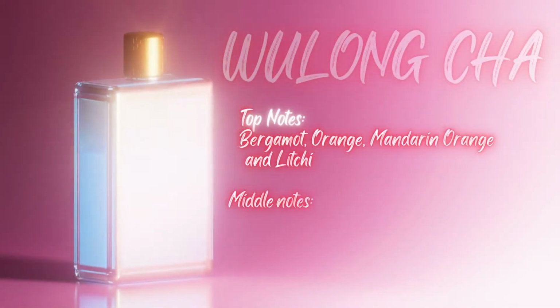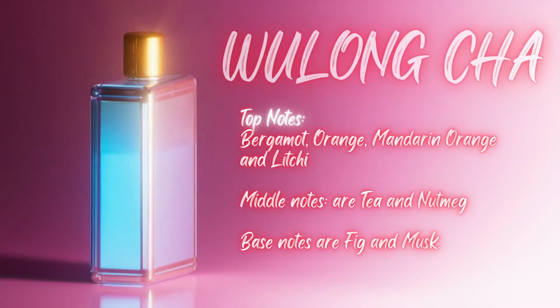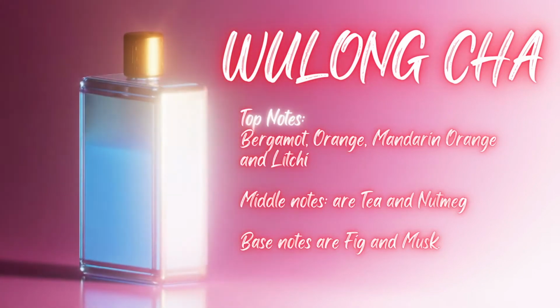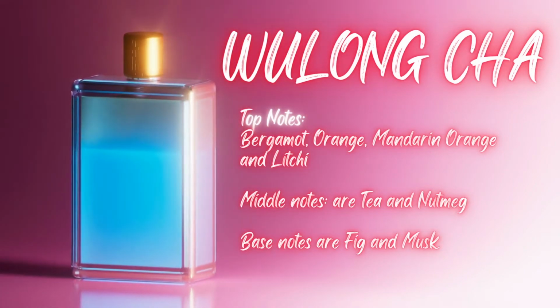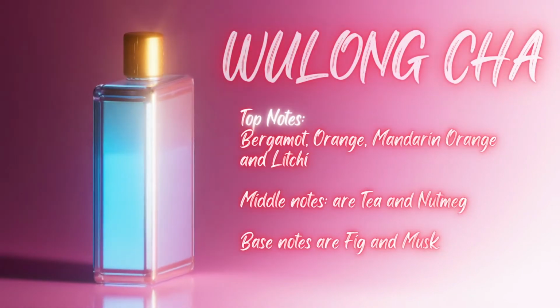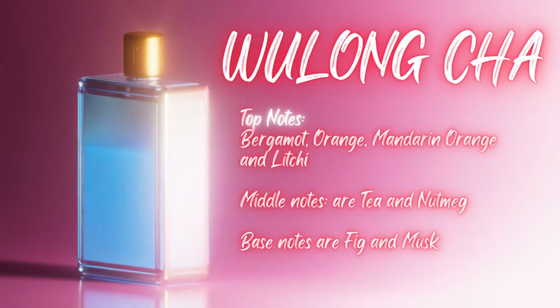And of course they come with a card which has their artwork on it, and they also have their fragrance notes on the card. So rather than me trying to pick up my phone and look at the fragrance notes and everything, I'm just going to read them right off the card. So this is Wulong Cha, and the top notes are bergamot, orange, litsea, mandarin. Lord, please help me, God, read these words. The heart notes are oolong tea and nutmeg, and the base notes are musk and fig.